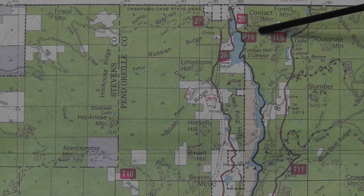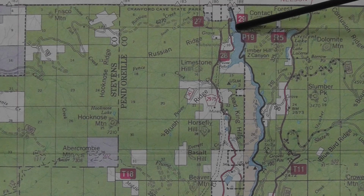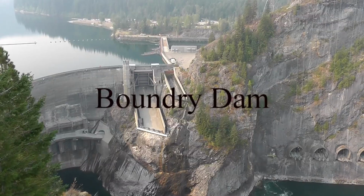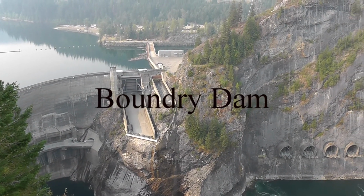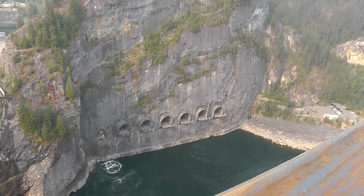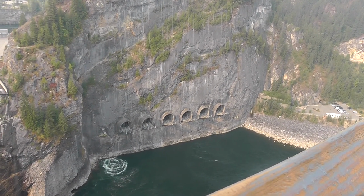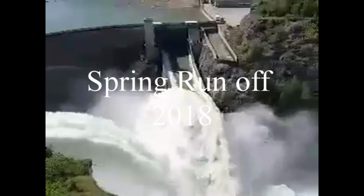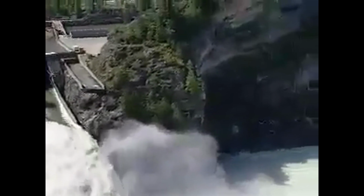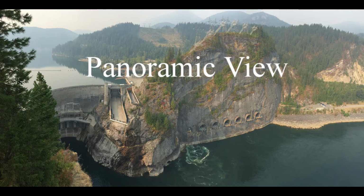Over to the Boundary Dam lookout, and there was about 2 miles of gravel road. And this video was shot from the observation facilities, an octagon building, all glassed in, very nice. And a friend of mine sent me this video. He was up there earlier this year. This is the spring 2018 runoff, and the next picture is just a panoramic view of the dam itself.